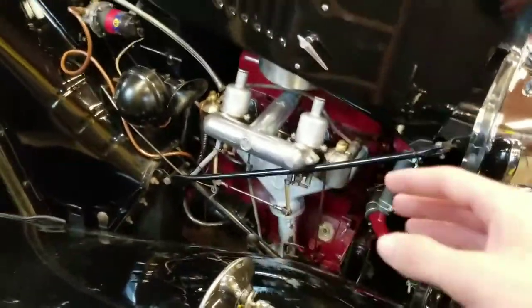So as I turned the key on, and you can hear the fuel pump ticking, all of a sudden I heard tap, tap, tap, tap, and I was like, that doesn't sound right. And I looked under the car and it was dripping. So I went ahead, tightened that up, and it's not dripping anymore. And got the Camaro moved over.